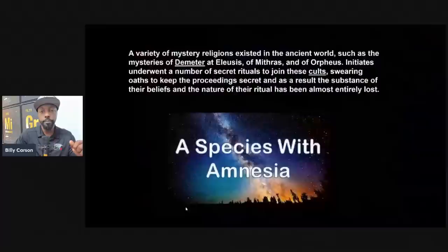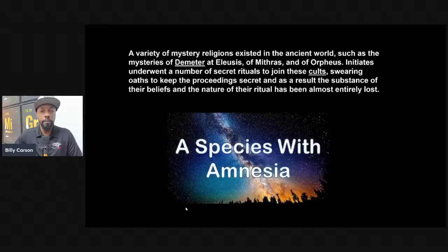A variety of mystery religions existed in the ancient world, such as the mysteries of Demeter and Eleusis, of Mithras and Orpheus. That's where they get Morpheus. And the initiates underwent a number of secret rituals to join these cults, swearing oaths to keep the proceedings secret. And as a result, the substance of their beliefs and the nature of their ritual has been almost lost entirely.